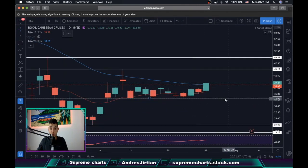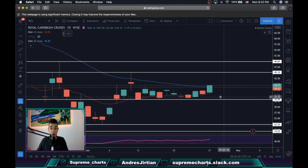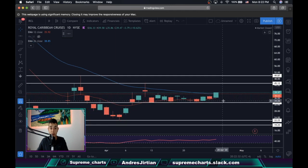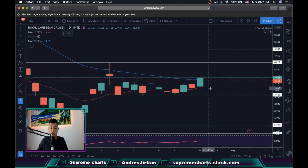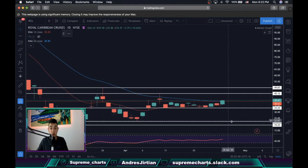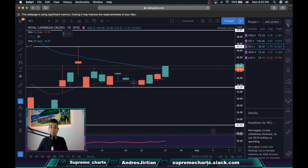Anything above 33.25 keeps the bulls in control and keeps the bullish trend intact, basically. So as long as Royal Caribbean stays above 33.25, I will most likely keep adding to the position and trying to build it up. If 33.25 breaks, there's a higher chance that we'd start revisiting the lows around $22 and $19. So we need these daily higher lows to hold and then look up towards the highs of the bounce, the same thing as with the last two stocks that I mentioned.